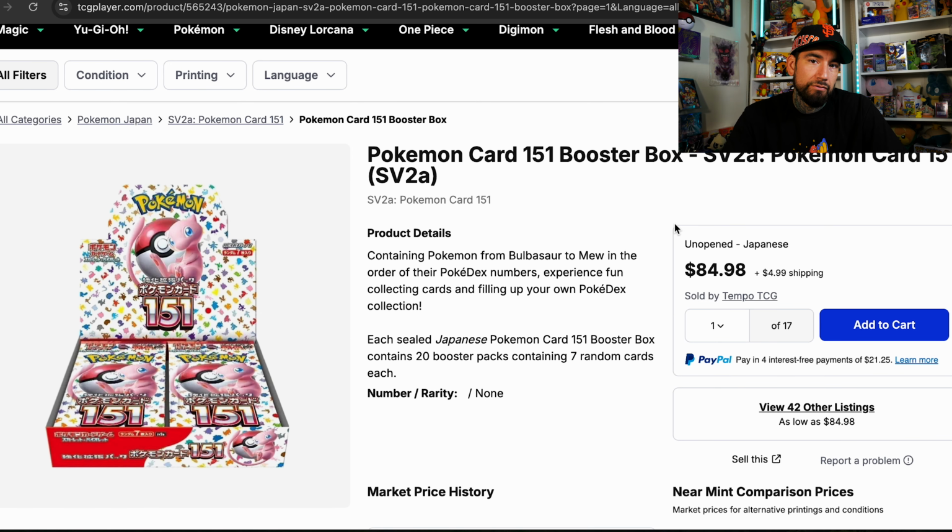And it's going to be very interesting in these next few months once this reprint hits, and how much it reprints. How many times is Japanese going to reprint this set? It seems like they don't give a flying you-know-what about the reprints. They're just going to continue to print into demand until all these cards, I mean, the singles are pretty much dirt cheap. But I think this booster box is going to go back down to the $50, $60 mark.